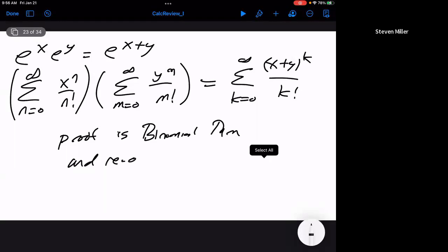And reorder sums. So if you reorder sums and you use the binomial theorem, it justifies this notation. If this were not the case, then this would be horrible notation, because when you see e to the x, you think x powers of e. But what does it mean to raise e to the square root of 2's power?